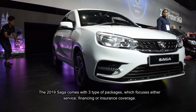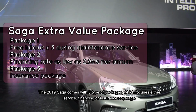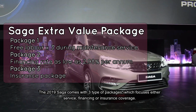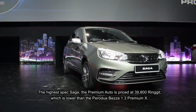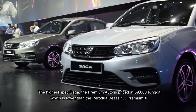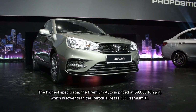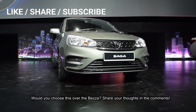The 2019 Saga comes with 3 types of packages, which focus on either service, financing or insurance coverage. The highest spec Saga, the Premium Auto, is priced at 39,800 ringgit, which is lower than the Perodua Bezza 1.3 Premium X. Would you choose this over the Bezza?